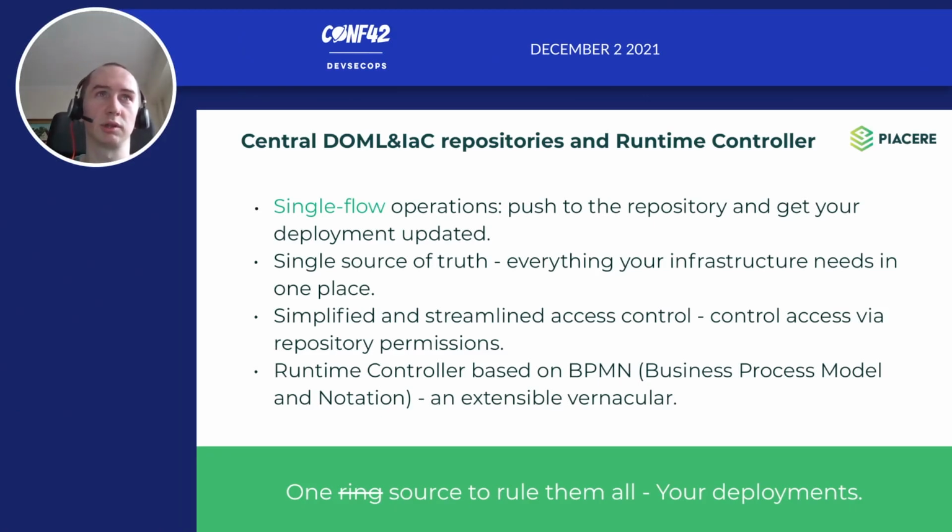This is also the way that, for example, Kubernetes pursues this, where you define the desired state and then you can compare against this desired state. So this movement was inspired by this approach in Kubernetes. Again, simplified and streamlined access control. So control access via repository permissions and any procedures that your repository tooling allows you to do to verify, to control, to ensure that the right people are stamping the change to happen in your infrastructure. That's all available to you with that approach.